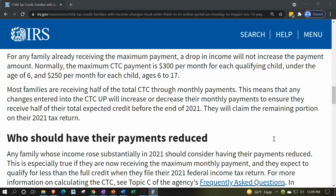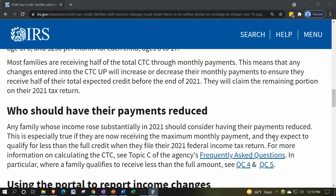Okay, so most families are receiving half of the total CTC through monthly payments. This means that any changes entered into the CTC UP will increase or decrease their monthly payments to ensure they receive half of their total expected credit before the end of 2021. So that's kind of how you want to look at it. They're trying to calculate the CTC credit, and they're trying to give you half of whatever that calculation is by spreading it over 2021. If they made an error or you made a change to that calculation, they're going to try to adjust the future payments to still give you basically half of what the total credit would be.